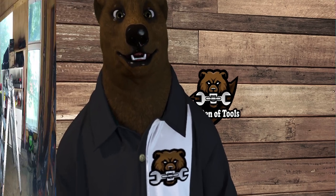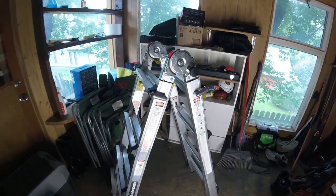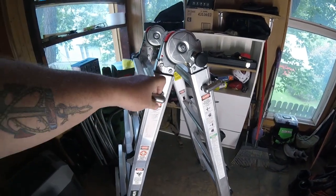Remember, I do have the Little Giant ladder also at our other house down in Vegas. So I can compare and contrast these two, although not directly because I don't have it here with me. But I can tell you, honestly, there isn't much of a difference between all these ladders, but let's take a look at it and you can see what I mean. All right, we got it unwrapped, unpackaged in the mudroom here because it's wet and cold outside. We're going to do some projects inside.